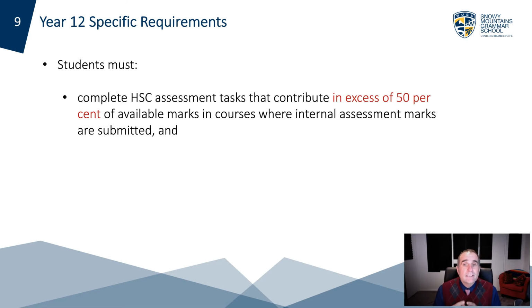For Year 12 specifically, there are assessment tasks involved. Year 11 generally has 3 assessment tasks, and Year 12 has 4 assessment tasks in most of the courses. You need to actually complete greater than 50% of the available marks in those courses where the internal assessment marks are submitted. So if you have 4 assessment tasks in Year 12 in a subject, and 2 of them are 25% to get to 50%, and then you've got 2 others, completing those 2 assessment tasks is not enough. You need to actually complete more than that. So you need to complete at least 3.